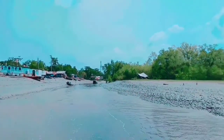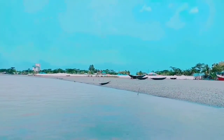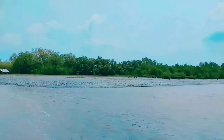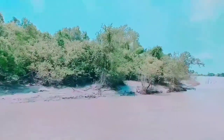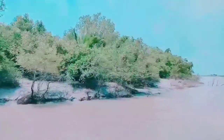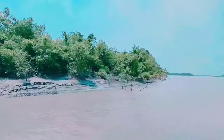So right now I am in Joymoni Ghat, also known as Chadpai Ghat, and taken my journey once again by boat. And as you can see, this is part of the Poshur River, and through this river I have started my journey once again. So as you can see, the scenario from the boat is really incredible.